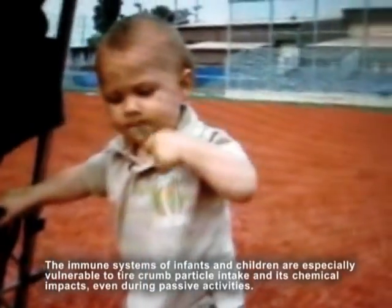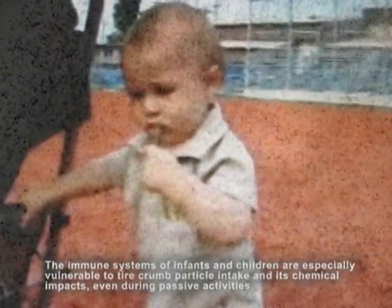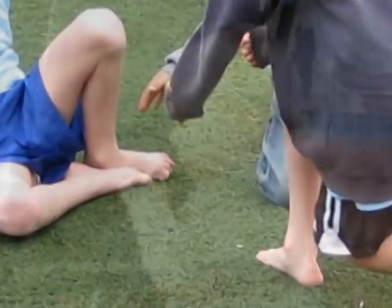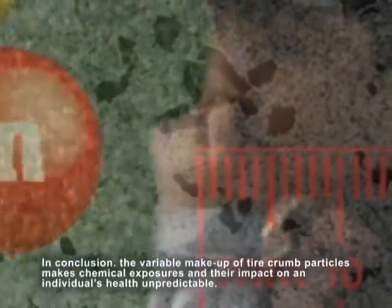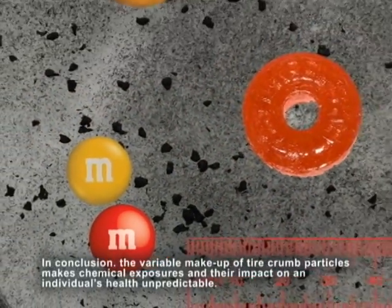The immune systems of infants and children are especially vulnerable to tire crumb particle intake and its chemical impacts, even during passive activities. In conclusion, the variable makeup of tire crumb particles makes chemical exposures and their impact on an individual's health unpredictable.